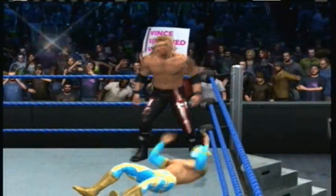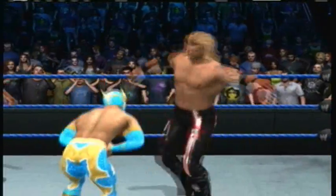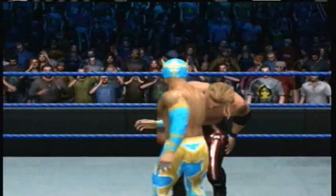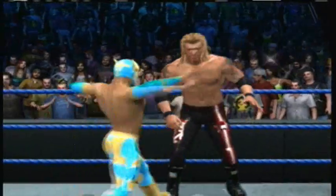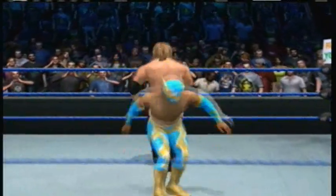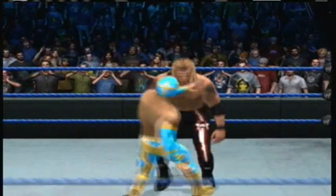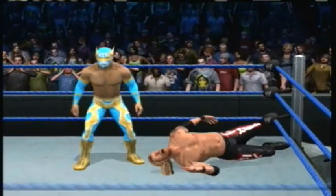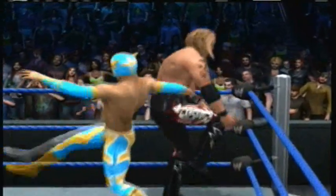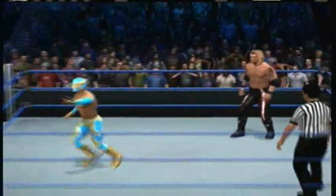Oh, and a simple clothesline is all it takes to send Sin Cara to the canvas. And again, those educated feet of Sin Cara, working on the thigh area, could take away some of the speed that Edge brings to the table with his signature spear. That's absolutely correct. And I don't think anybody expected Sin Cara to hold his own this well against somebody like Edge, but he's definitely keeping this match even.